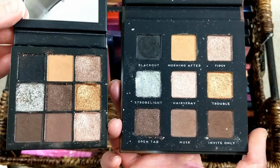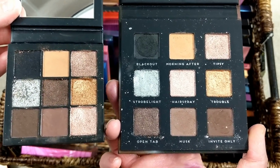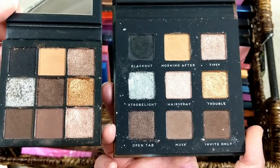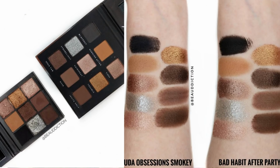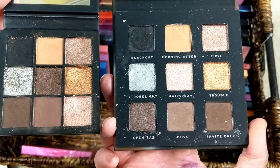All right, and then here we have After Party next to the Huda Smoky Obsessions. Again, this is probably my favorite of the Obsessions palettes, and same thing with the After collection. It's just really full of neutrals and easy to wear shades. So here's the comparison. I'll pop that up on the screen for you so you can see the two. I think I wear this one the most out of all of them for sure. Again, there's really no difference between the two.